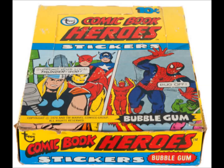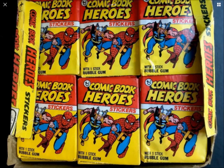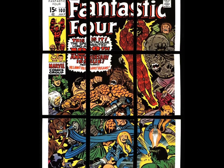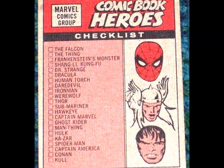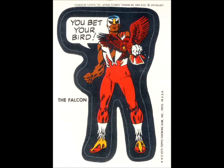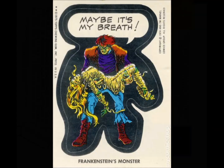Topps returned to Marvel in 1975 for their Comic Book Heroes set. These were 40 full-color cards printed on die-cut adhesive-backed paper, which could be peeled and removed if one wished to use the cards as stickers. In addition to the regular 40-card set, there was also a subset of 9 puzzle cards, the acquisition of which allowed one to assemble the cover of Fantastic Four 100. The backs of these puzzle cards featured a handy checklist to help kids like me build a full set. And while the art used for the cards was contemporary, the format remained consistent with card sets of a decade past, with the emphasis on humorous dialogue.